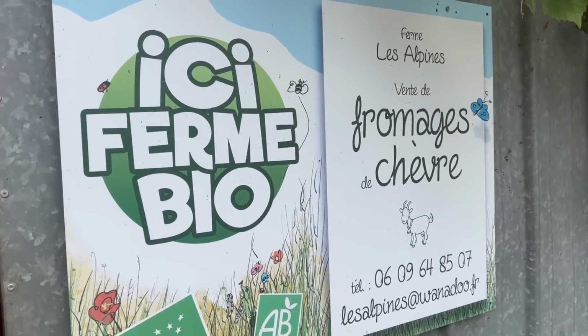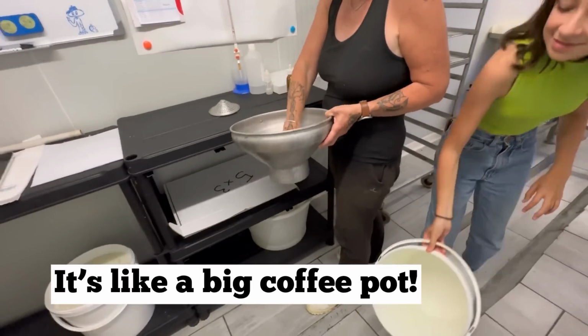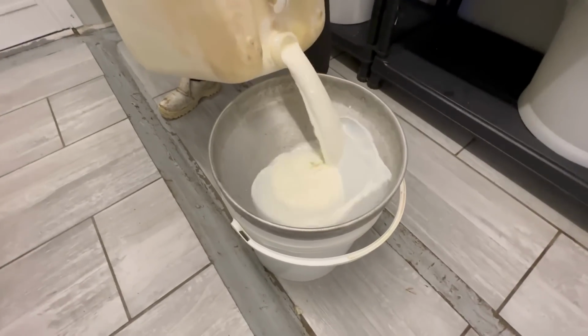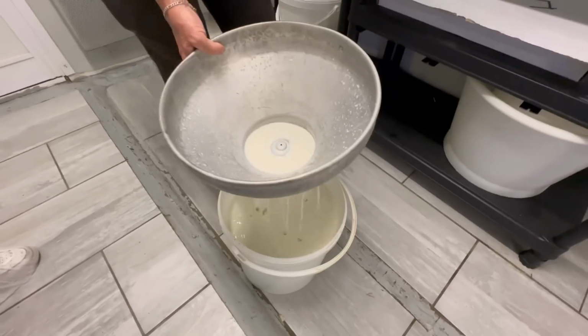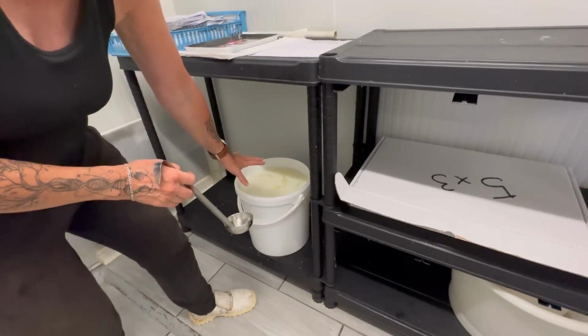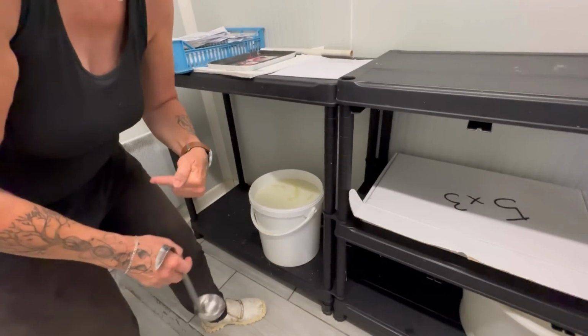It's time to learn how to make the cheese. C'est comme un grand cafetière. That big filter was to filter the milk that we just collected. So she pours it over the funnel, it collects any of the impurities, and then that milk must sit there for 24 hours. But she had some milk that she collected yesterday that we were actually going to work with.